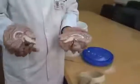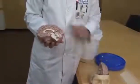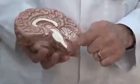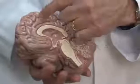We can see the inner sides, and it's a little bit easier now to see the cerebellum in the back, the brain stem, and then leading to the beginning of the spinal cord, which of course is cut off but would go down your back. And we can appreciate the frontal lobe here on the inner side.